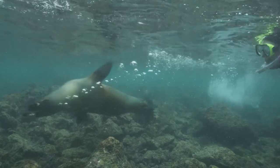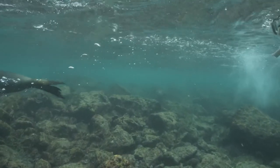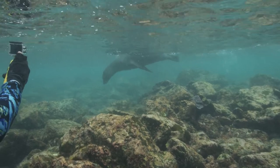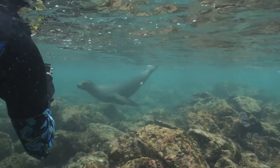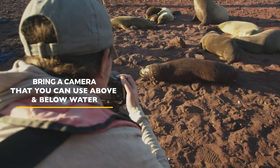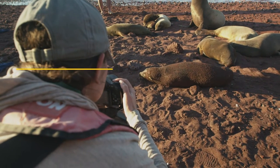Because snorkeling is a highlight of any Galapagos adventure, the islands are a great place to bring along a camera with an underwater housing like a GoPro. The islands are an excellent place to make home videos, so having a camera that you can use above and below water that shoots both photo and video is a great idea.